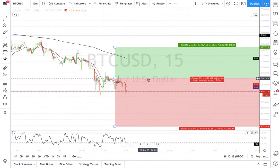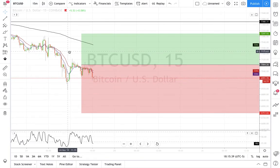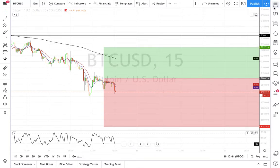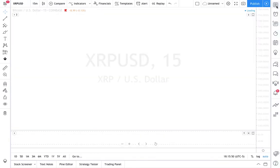So the ratio is not a good ratio. You're actually risking more than you're earning. But I do see this happening. So I'm already in this trade. You don't have to enter this trade. But Bitcoin and XRP are trades that I'm going to send out as well.